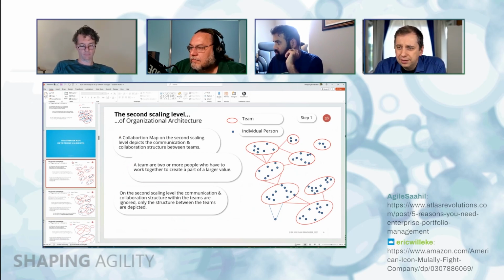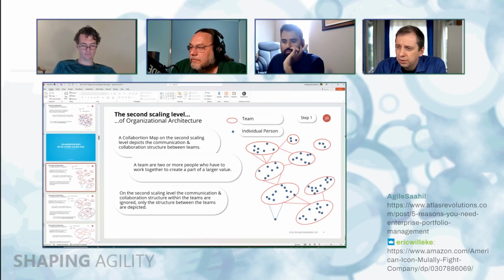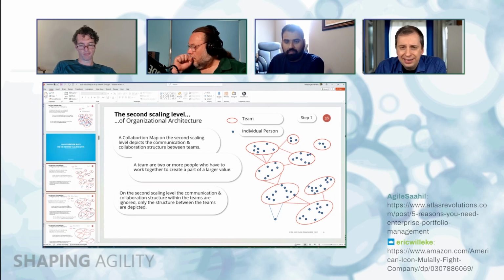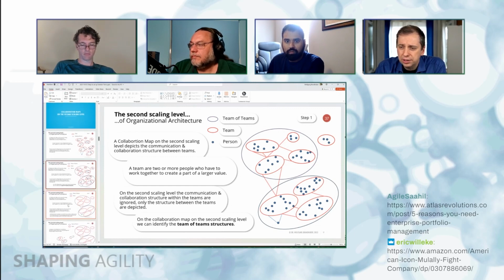Now, this is pretty much the same picture as this one. The only thing is that on the second scaling level, you are not caring for the interactions of the people themselves within the teams because they are pretty self-organized. What you're caring for on the second level is just the interaction between the different solution areas. And so on that level, you can then come up with ideas of agile release trains. You can group a couple of these solution areas together to create agile release trains.